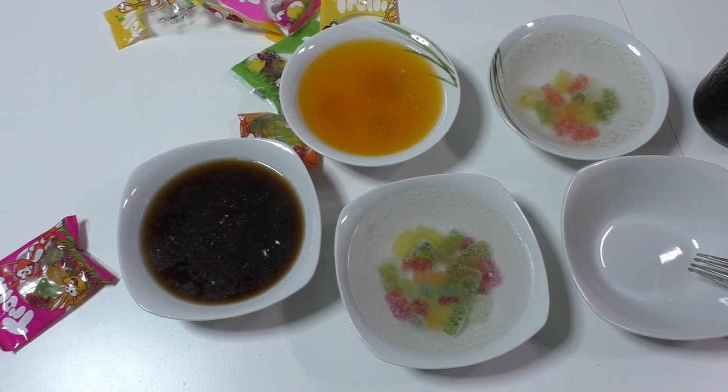Anyways, I come back in 5 hours and then I put it into the freezer. Then I sleep and then make a taste test. That's the plan.